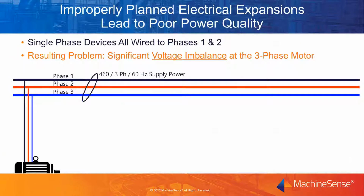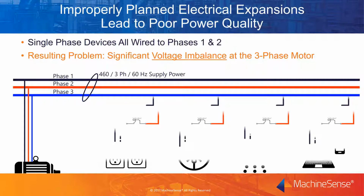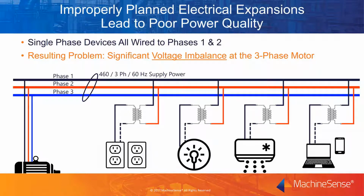In many cases, devices being powered are not causing a power quality issue, but they are part of an improperly planned electrical expansion, and in that circumstance, they can still lead to poor power quality. Most plants evolve and expand over time. If the single-phase devices are all wired to phases 1 and 2 of a three-phase distribution bus, there will be more power drawn across those lines. That unbalanced loading results in a significant voltage imbalance with a three-phase motor on the same supply bus. It becomes the unintended victim and could fail prematurely.